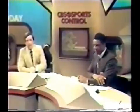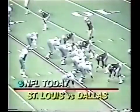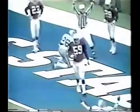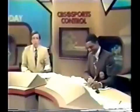And I understand that the Dallas Cowboys have finally done something against the St. Louis Cardinals. They gave up 2 quick touchdowns, but I think we can check in on how Danny White and the Cowboys came back. White is back there in the shotgun, and he's going to wait for the veteran, Pearson. And he's got him 18 yards, and it is now 14-7. And that was a marvelous catch down there.